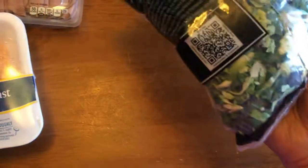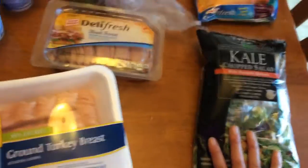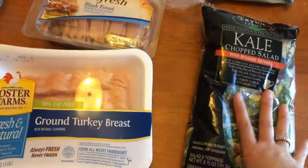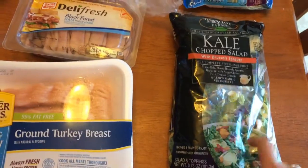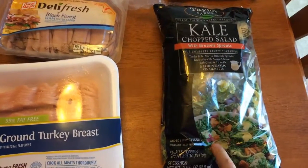But I think that 4 points is not bad, really, for this salad, especially if you're pairing it with some other kind of low point. Like, I think I'm going to pair it with maybe the stuffed peppers, or actually it would be really good with my spaghetti squash, because that's also a really low point dinner.